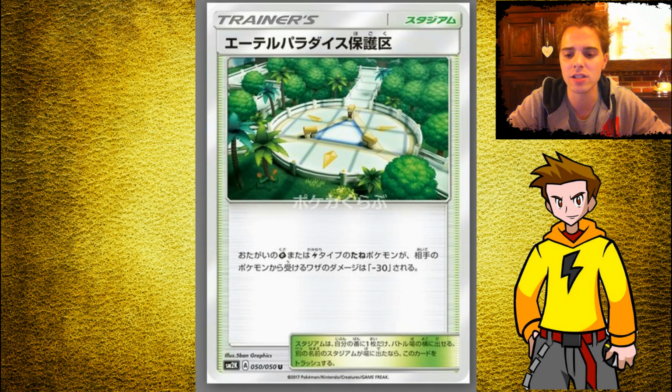So this stadium card is actually nice. It makes it so each grass and lightning type Pokemon gets the damage reduced by 30. So if somebody attacks your Raikou, they are already dealing 50 less damage when this stadium is out, because its built-in ability also has that bulk. And what else can we use with this lightning type strategy?